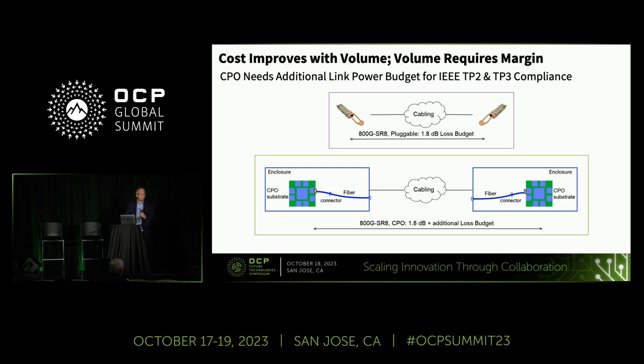What improves cost? Volume, volume, volume. Experience and volume build on each other. And volume requires production margin by design, as we saw. So for example, as we take this pluggable transceiver module and bring it to the co-packaged optics world, as we soon will have to, notice that in order to maintain compliance with IEEE specs at TP2 and TP3, you're going to need to allocate some extra loss here and here inside the box because of the fiber harness and strain relief mechanism and so on. Because, as we saw in the previous two slides, multimode links are comfortably designed, they can absorb this extra loss, and they can continue to produce a cost-effective solution.